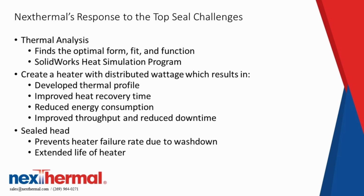Our response to the top seal challenges: thermal analysis to find the optimal form, fit, and function. With SolidWorks, we can do a heat simulation program. We can create a heater with distributed wattage, which results in a developed thermal profile, improves heat recovery time, reduces energy consumption, and improves throughput and reduces downtime. We offer a sealed head to prevent heater failure due to washdown and extend the life of the heater.